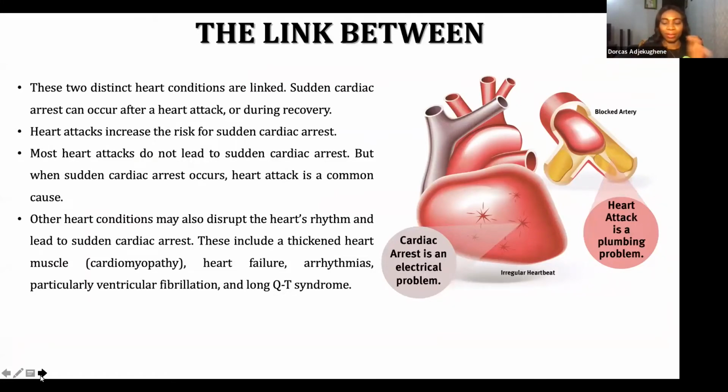I now want us to link up cardiac arrest and heart attack. Now, cardiac arrest is an electrical problem. So when you don't have light in your house, that's cardiac arrest. When power supply is interrupted and everything goes dark, your refrigerator stops working, your fan stops working, your AC stops working, everything in the house stops working, that's cardiac arrest. When it's heart attack, when you have plumbing problems, when water is not flowing into your toilet, your bathroom, your kitchen, then that's a plumbing problem, right? And that's heart attack. So every time you want to distinguish them, just tell yourself: cardiac arrest, electricity problem; heart attack, plumbing problem. Water is not coming in. That's a very quick indicator.